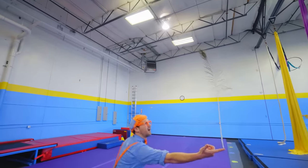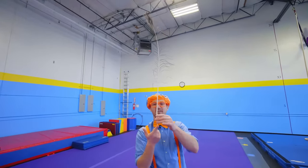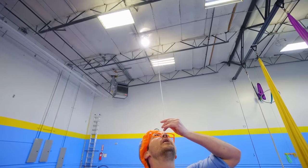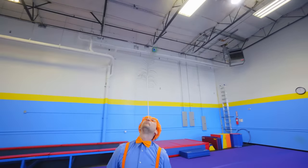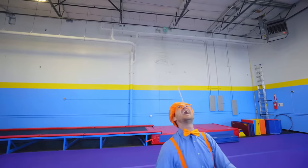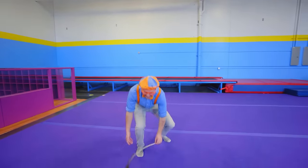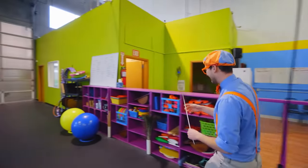Whoa! You can do it by standing in the same area, or maybe I can do it while moving. Whoa! This is hard! Whoa, check this out. Ready? Let's try and put it on my nose. Whoa! I'm balancing it! It's so silly. Wow, balancing is so much fun.